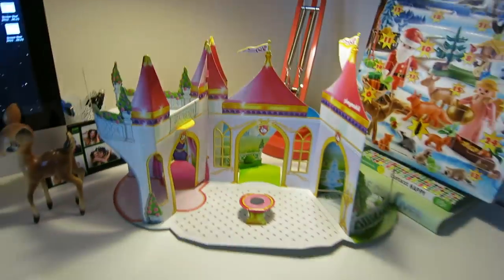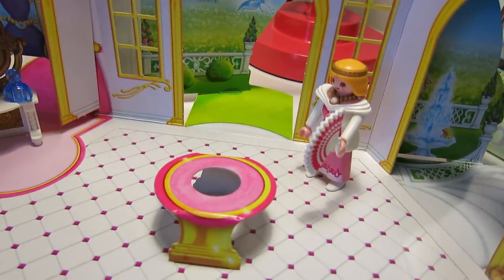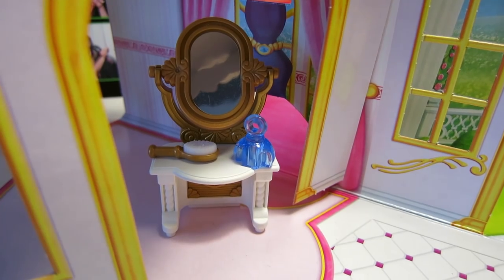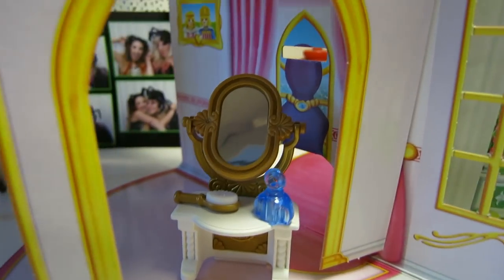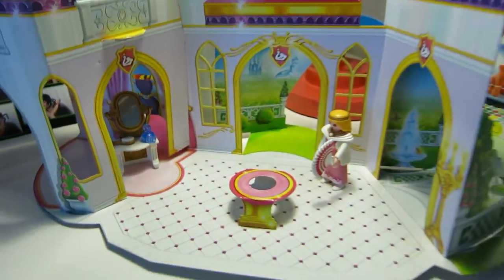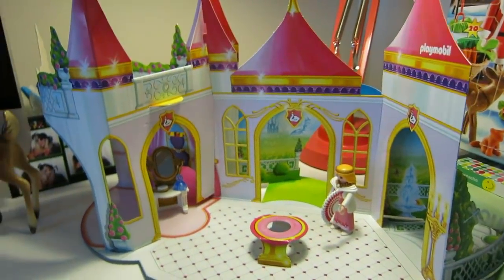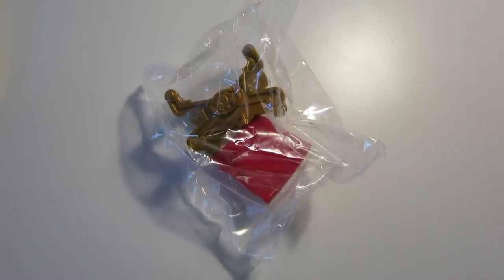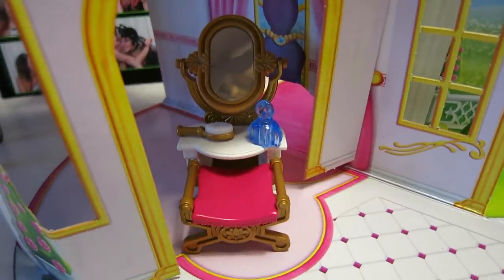Someone at the door! Here's the princess. She's got her little tiara and her fan. There she is. And this is the dressing table, which I have just put together with the little perfume bottle and the brush, and behind there is me and Louise. I think I'm getting way too into this. Just open number 5, and I think this is a little stall to go in front of the dressing table. Yay!